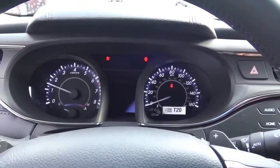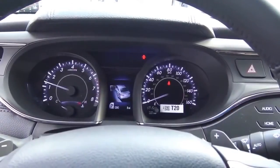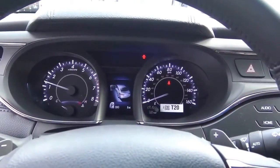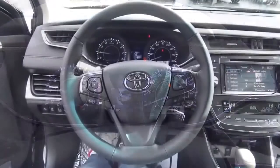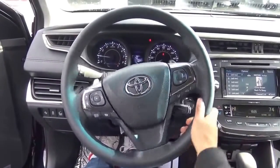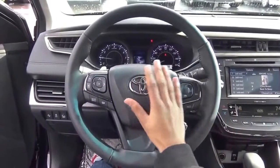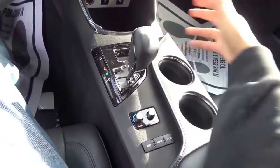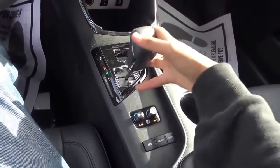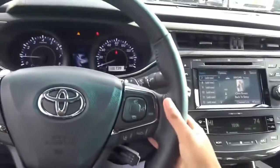And what you're hearing there is your base engine, which is a 3.5 liter V6. There's also a hybrid available, which comes with a 4-cylinder engine. Full leather wrapped steering wheel. Coming to your transmission, you have a 6-speed automatic. If you do get the hybrid model of the Avalon, you get a CVT automatic. We also have manual shiftability and paddle shifters, which is nice.